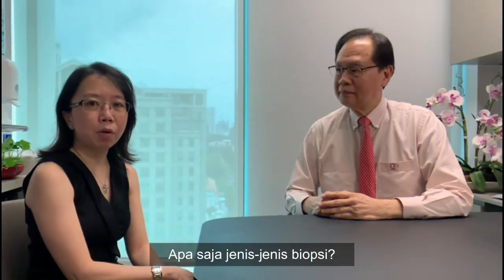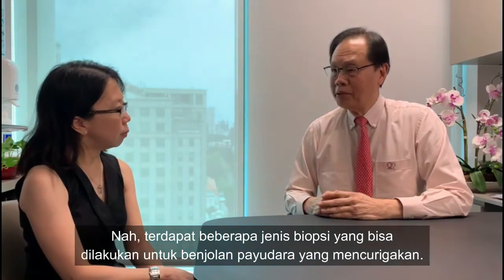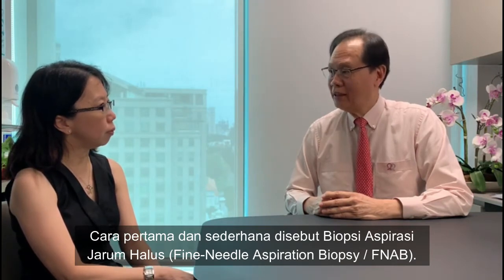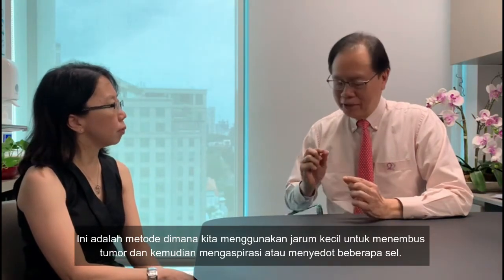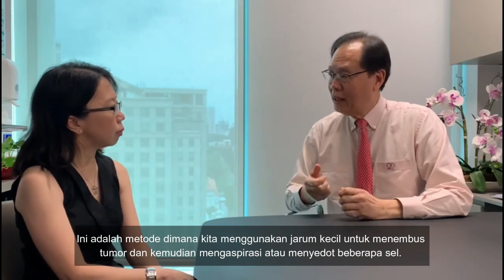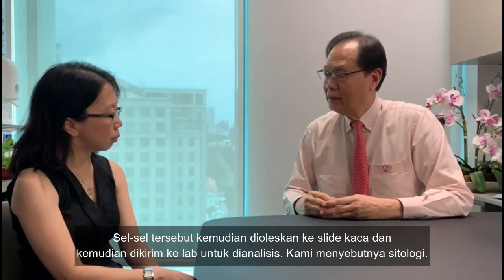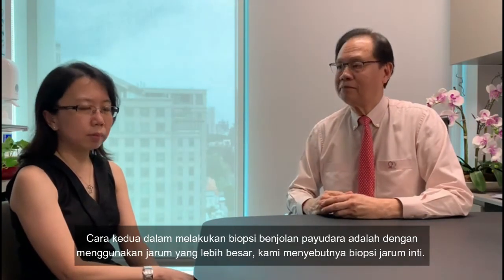What are the types of biopsy? Well, there are several ways we can do a biopsy for a suspicious breast lump. The first and simplest way is called a fine needle aspiration biopsy. This is a method where we use a small needle to pierce the tumor and then aspirate or suck out some of the cells. The cells will then be smeared onto a glass slide and then sent to the lab for analysis. We call this cytology.